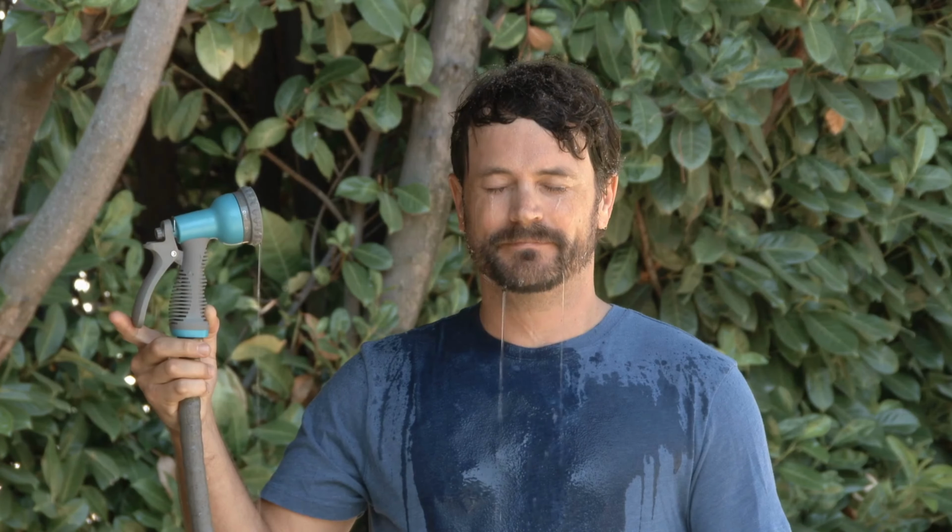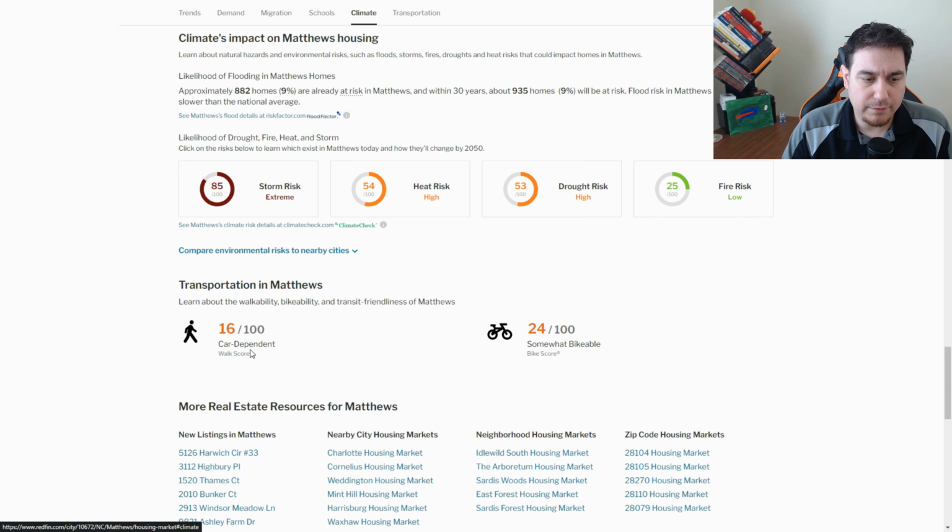And Matthews is a little bit more car dependent. 16 out of 100. If you're in downtown Matthews, which is actually pretty beautiful, it's a nice old-timey type feel, like an old towny feel. You can walk quite a bit down there. There's lots of shopping and stuff like that. And we actually do have a Matthews video, and I will post it up on the screen here. So if you want to check that out more in depth, you can see more pictures and get more information there, and you can bike around there as well.